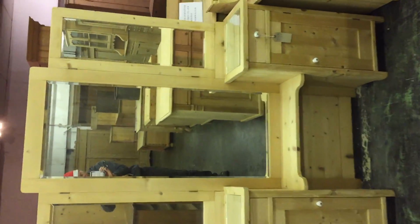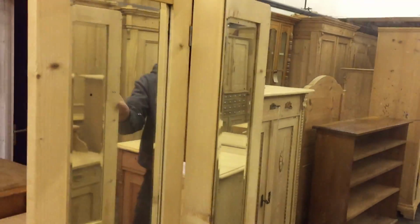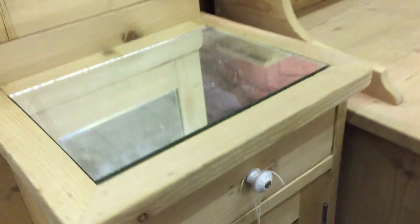So this is a dressing, what would you call that? A dressing table, dressing cupboard thing. I think this was on my last delivery, and I haven't put it on the website yet, so I thought I'd show you again, just in case you missed it.